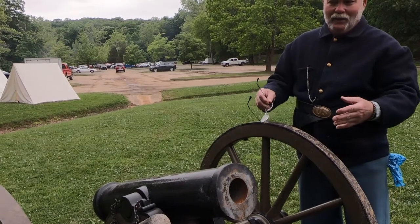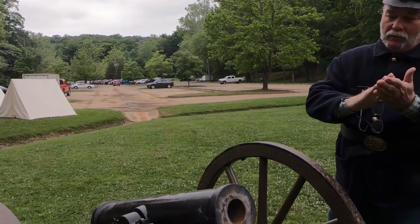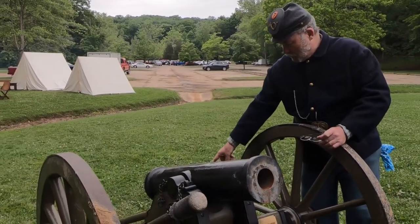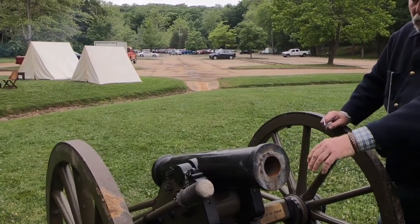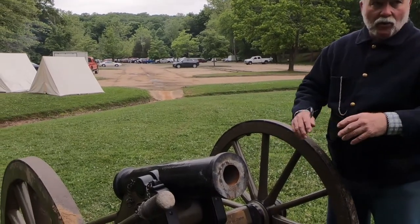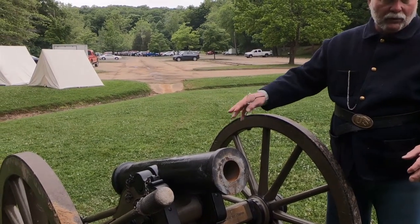We pack our charges in small aluminum cylinders made out of aluminum foil. You wrap it around like a Coke can, close the end, put the powder in, and tighten it up, and that's what we load in there. These are the implements that you use to load it. That's the worm. After you fire the piece, you put the worm in there. We have to do that more often because in the actual Civil War, the charge was in a cloth bag, which usually would burn up. Since we pack ours in aluminum, you turn it around, you feel it bite, then pull it out and get that piece of aluminum out of there. It'll just build up and block the vent.